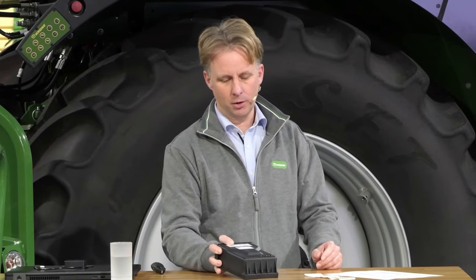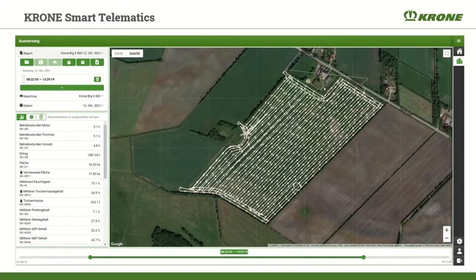At KRONE, we have a smart connect box in our machines. This is a telemetry unit that sends the data, for example, to our own portal, mykrone.green, where you find the service Telematics. In Smart Telematics, you can visualize the data. You can see now what it looks like in Smart Telematics. On the left, you see the data that gets transmitted by the machine. You can see the machine-specific data, but also near-sensor data, as you can see on the bottom left. On the right-hand side, you can see the tram lines that were used, and you can also display yield maps here.